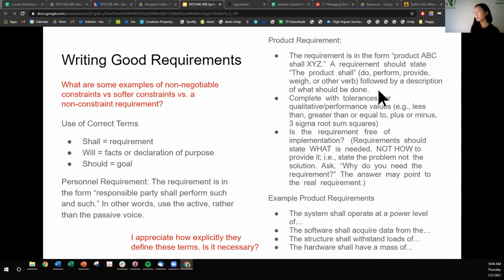Product requirements should be complete with tolerances for qualitative and performance values. So I think some of you, I saw numbers in your mission objectives, and that made me really excited. That is very good to do. Okay, and then lastly, for product requirements is the requirement free of implementation. So the requirement should be a goal. It should not be the way that you do something. Avoid that as much as possible, because a goal can be achieved with many different methods or implementations.